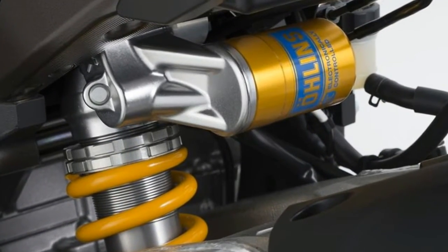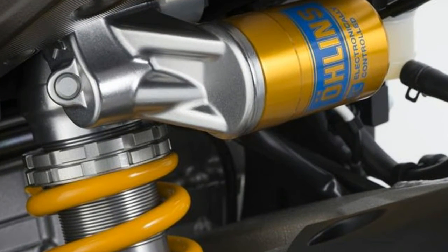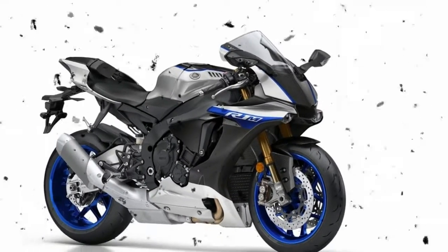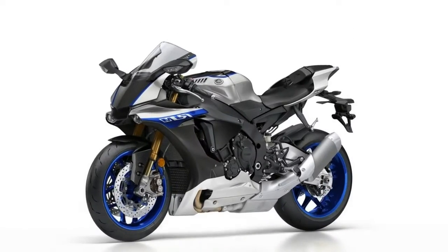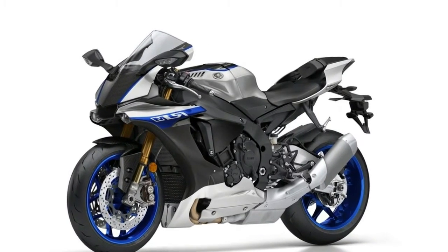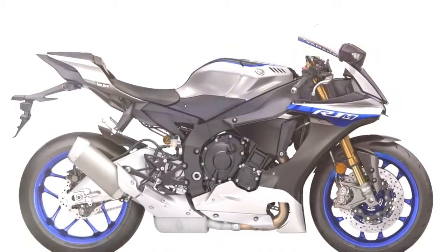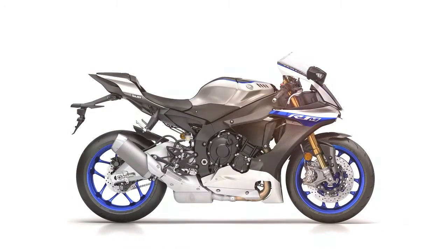Electronic Racing Suspension, ERS. The Electronic Racing Suspension, ERS, takes data from the 6-axis IMU, enabling its Suspension Controlled Unit, SCU, to make adjustments to the fork and shock settings. By adapting to conditions, the ERS enhances stability during braking by reducing fork diving, as well as giving improved control and increased traction when exiting corners.